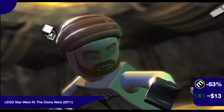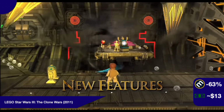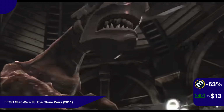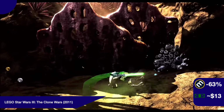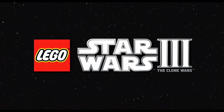Probably my favorite portable game in the Star Wars franchise is Lego Star Wars 3 The Clone Wars. I am such a big Clone Wars fan, and I love the first 2 seasons of Star Wars The Clone Wars, which is predominantly what this game covers. So I love playing through this game whenever I get the chance. I definitely need to experience the home console versions, because this is the version that I've played through the most. So I'll be hopping into that as soon as I can.